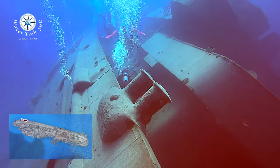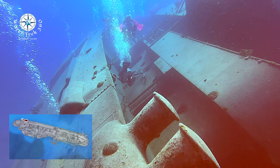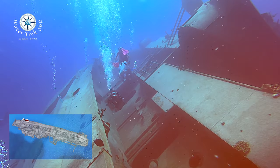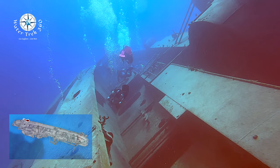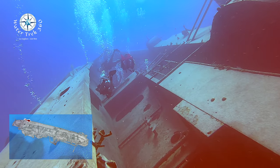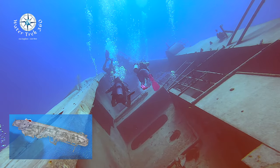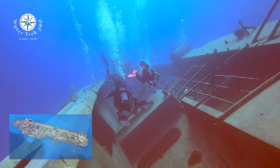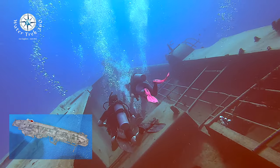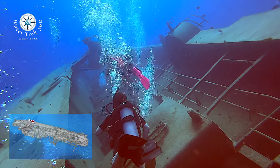If you're in Grand Cayman, I highly recommend this wreck as well as the Oro Verde and even the Doc Polson. Check them out. She's located in a national park, so you are not allowed to touch or remove anything, and I believe wearing gloves is also not permitted.